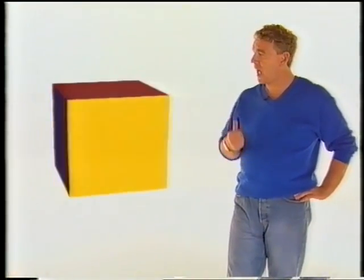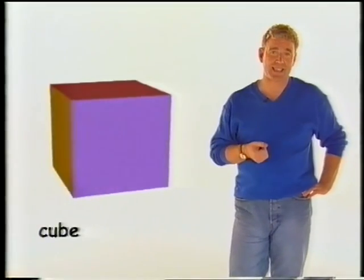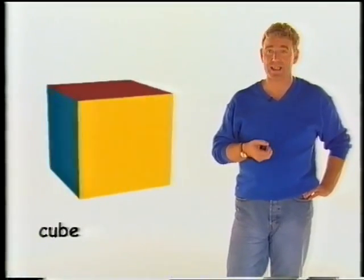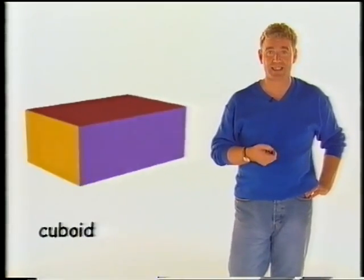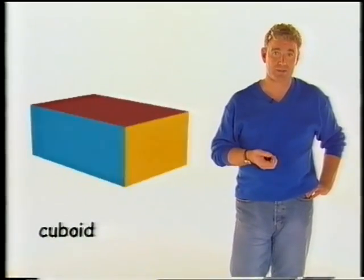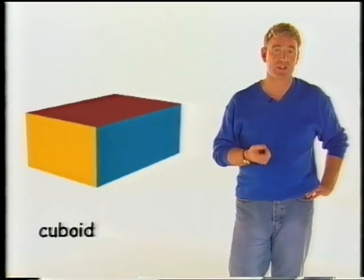Let's have another look at some 3D shapes and their names. A cube has 6 faces that are all equal squares. A cuboid has 6 faces that are all rectangles. The opposite pairs of rectangles are the same.